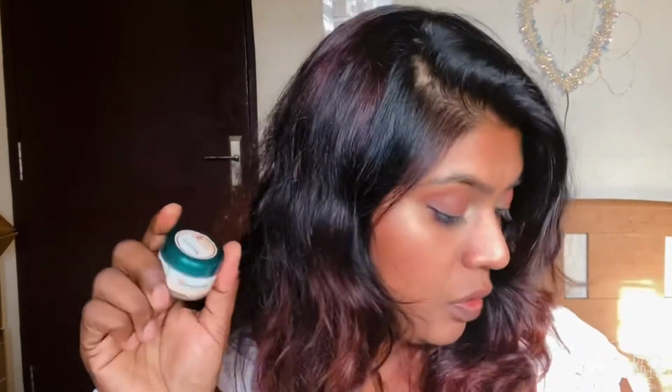I'm not a very lip balm person, and I don't really have anything with me, but I do have my two top favorite lip balms. This one is from Himalaya Herbals, and this one is from Biotique Morning Nectar Visibly Flawless Lip Balm. This one is my recent purchase from the Morning Nectar range, and this one I have been using for a really long time. This one is completely just cocoa butter and shea butter. I don't think they have any other ingredients in this because it is not mentioned either.